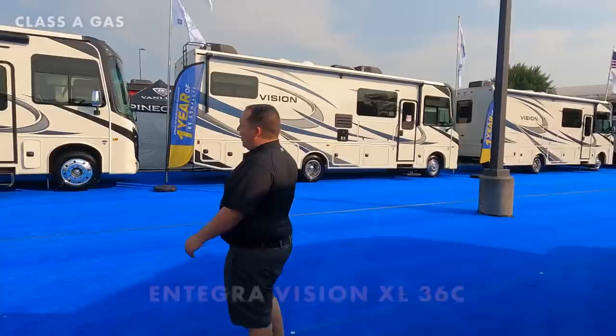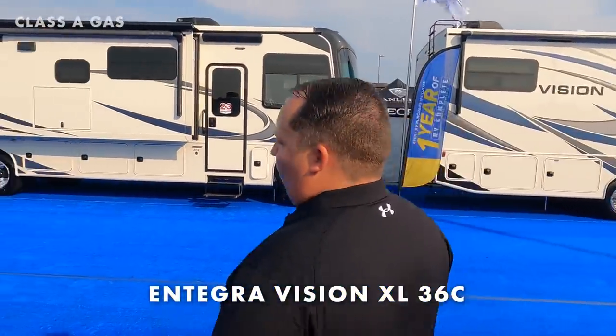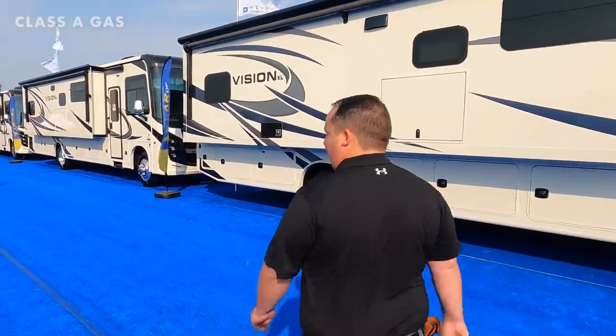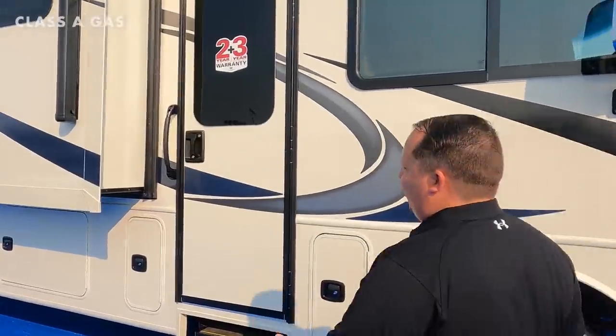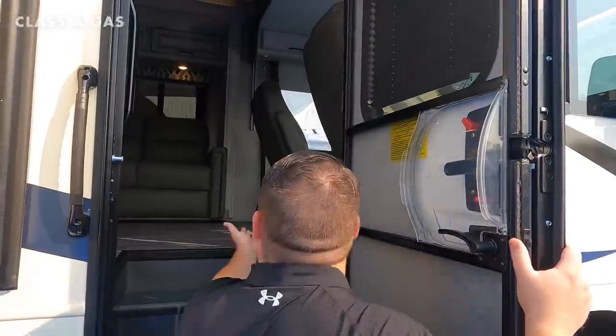So next is the Vision XL. You can get full body paint on this floor plan. We're actually gonna take a look at the 36C, because that's a new floor plan. A new floor plan, yes, sir. When you go from Vision to Vision XL, you're getting the 22.5 inch tires. You still get the slam latch doors, but it's on a bigger chassis. So it's gonna be better.